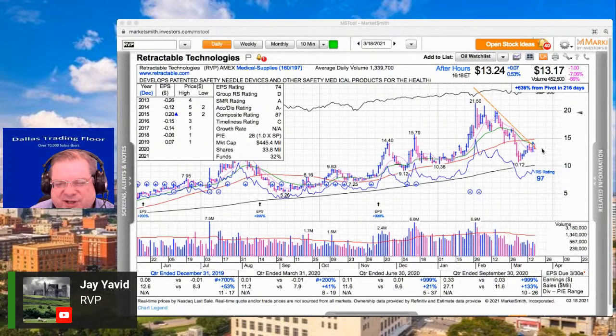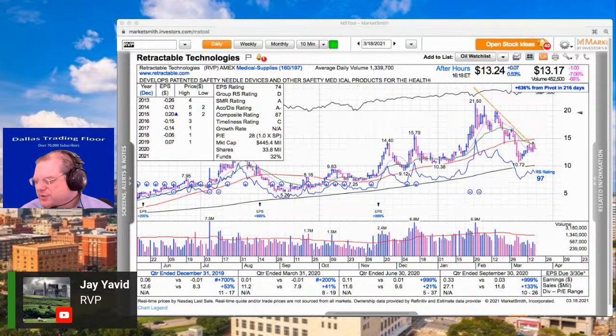Yesterday I drew this trend line here. We did not break it. We peaked our head above it, and then we immediately went down. So we're still in a downtrend, but we have a relative strength of 97. So if it breaks this trend line, that's where I think you possibly could buy it. But right now, I don't think you can.